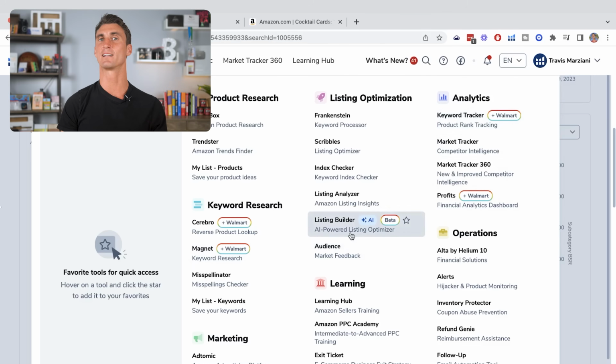Some other tools in the analytics section include the keyword tracker. And the way that this tool works is you put in what keywords, what search phrases that you want to rank for in Amazon. And it will track week by week, day by day, and tell you how you're ranking in Amazon for these different search phrases.